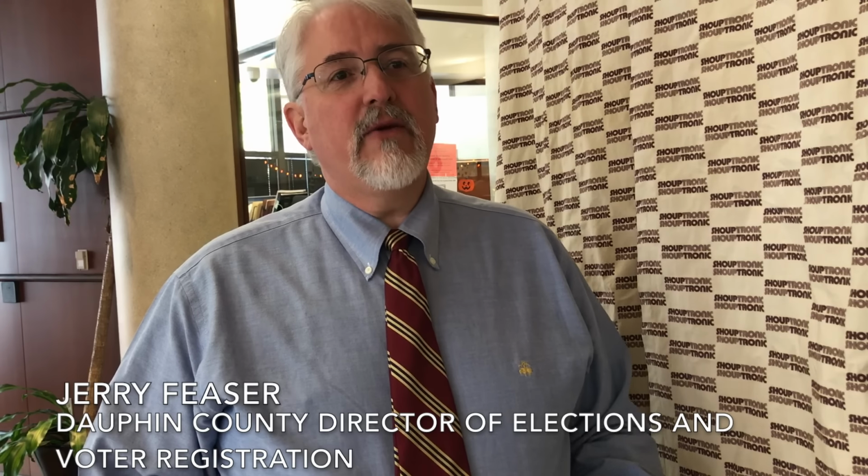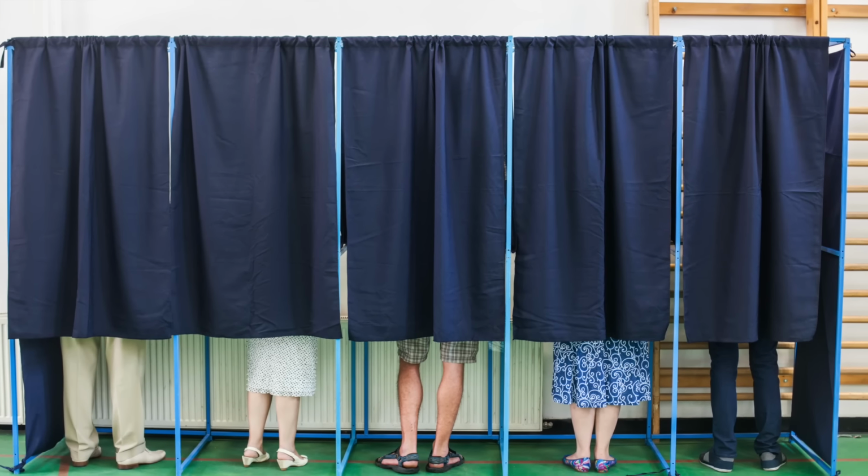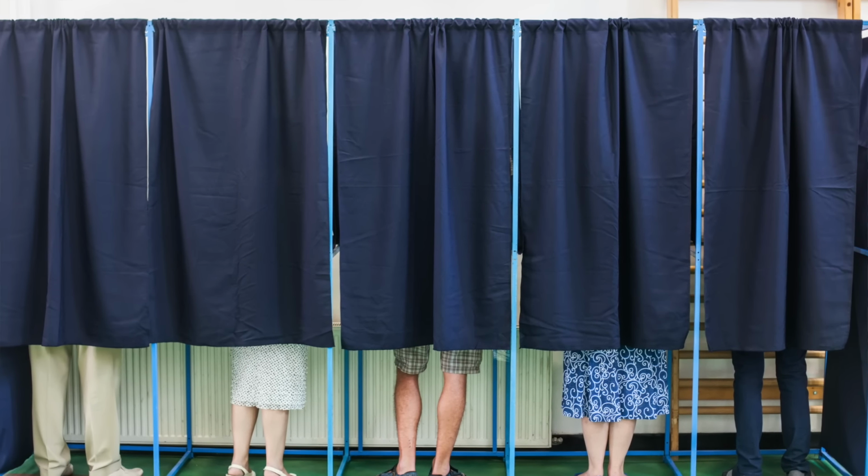Well, when somebody registers to vote, first thing we do is we will mail them a voter registration ID card. It comes to them in their post office box or their mailing address, whatever it is they give us. It will look something like this when they receive it in the mail. And on there, once they open it up, they will see their name, their registered party, their election district, and most importantly, their polling place. And that way they know where to go on election day.